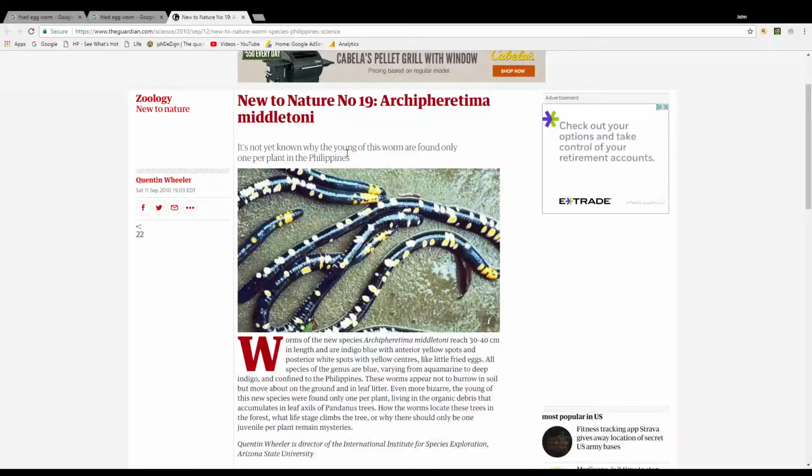Wow, these seem like weird worms. Says they live in trees. That's weird. It's not yet known why the young of this worm are found only one per plant in the Philippines. Yeah, so I guess one worm lives on each plant. I don't know, maybe they're territorial.